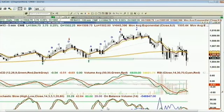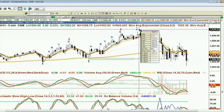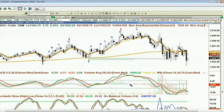But now this is what's interesting. It pulls back, holds the 9-period exponential moving average, and goes to a nominal high at 1509.75. That is where you see that the RSI is pulling back, but the blue line here is actually moving higher, and that is the difference between the two indicators. And I love the fact that you can use them.